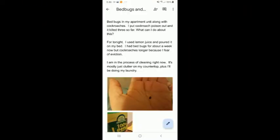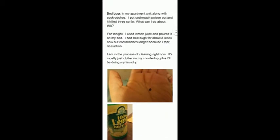Okay, I saved this to my Google Docs, and this is what I mostly posted. You see that? Yeah, that's the bed bug. That's the little bug I've been telling you about on a previous video. Okay? So I'm going to share this with the maintenance guy after I clean up a little bit the best I can.